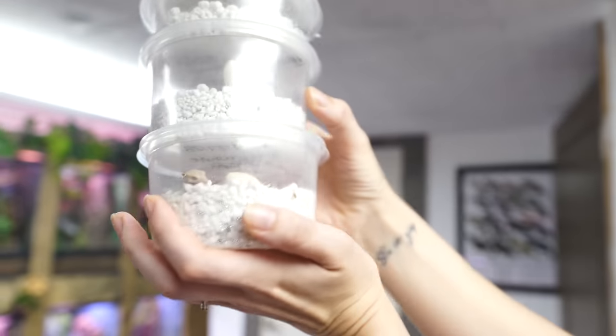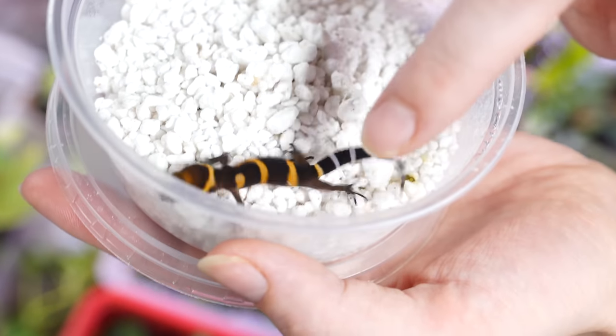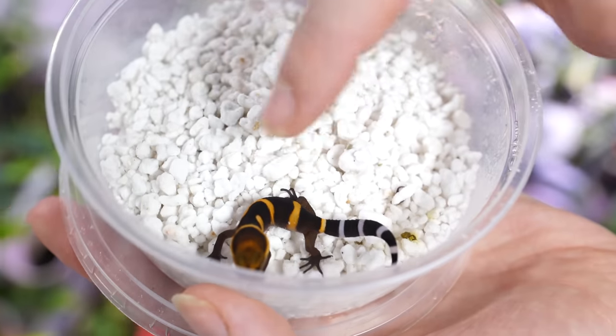It's like 4 gargoyles, a crested, and a cave gecko. This cave gecko is actually super cool looking. So this is one of the Bewangling Gensis ones, if I said that right. But this one, instead of having the straight bars across, it's got this weird swirly one. So that one will be cool to see what it looks like when it gets older.